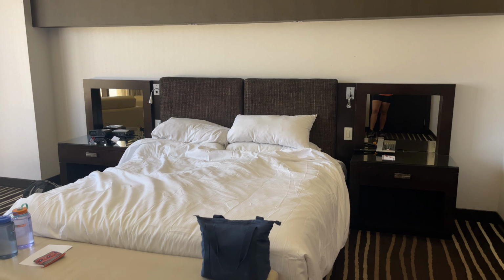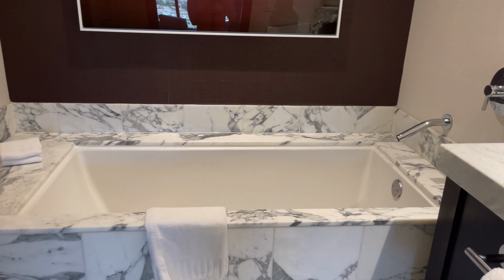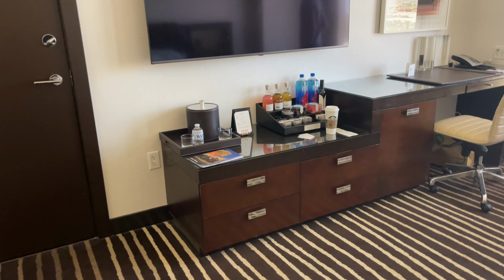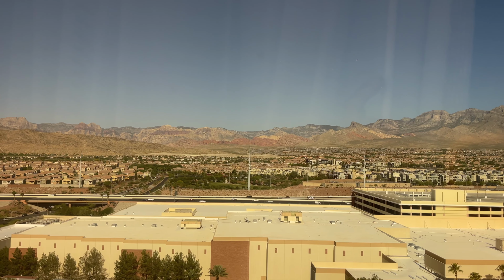We got a king room which had a huge bed and an even bigger bathroom with double sinks, nice toiletries, a huge bathtub, a separate shower, and a toilet with a telephone in case you get the urge for room service. There was also an extensive minibar that was weighted, so if you took something off of it for more than 15 seconds, it charged your credit card.